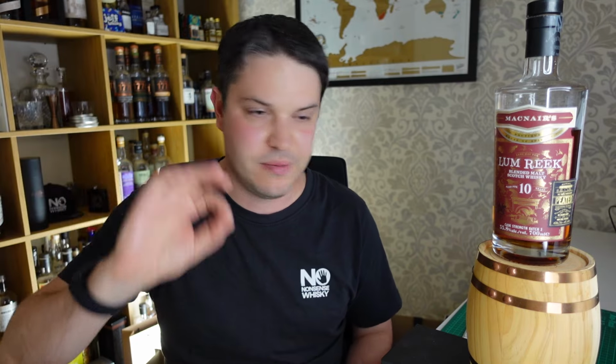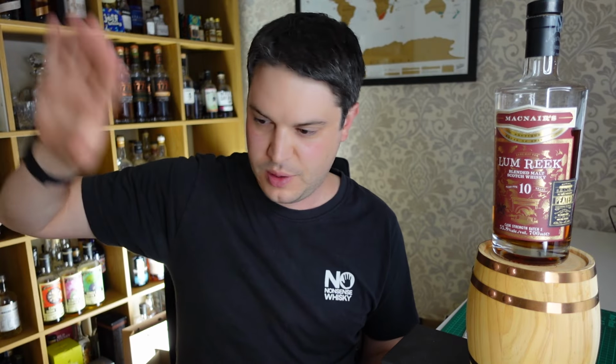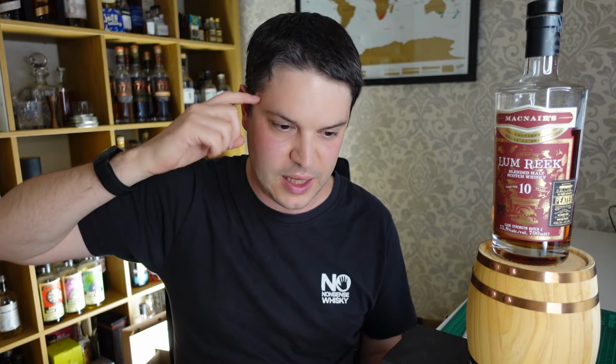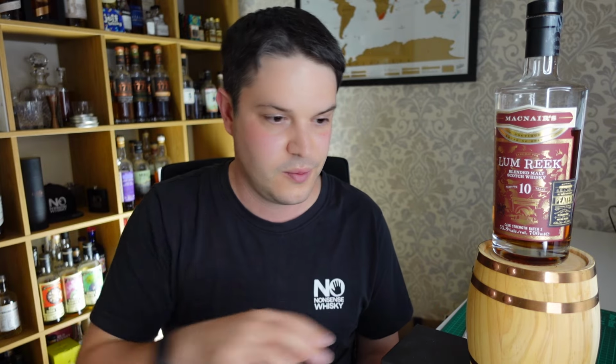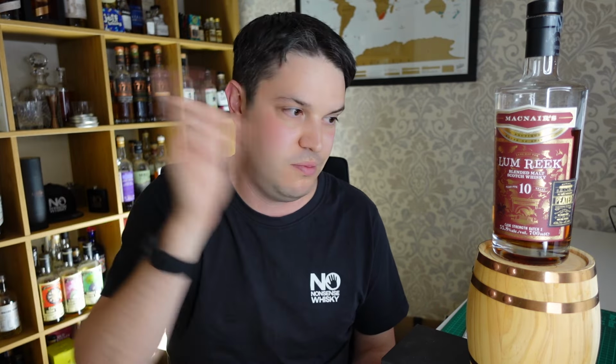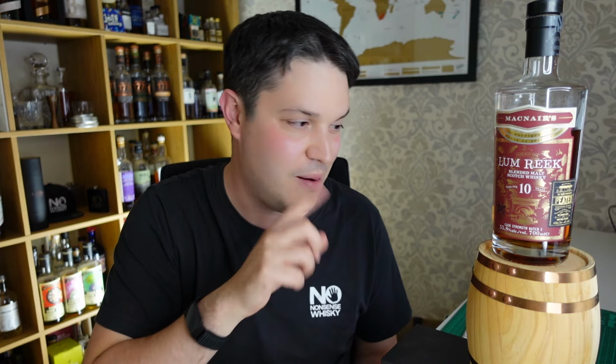Absolute beaut. Again, I'll put a pin in the end of it and say that if you like your peat, if you like your sweet, if you like the sherry influence, then this is going to be an absolute winner for you. Hopefully I'll get to try the other two in the range at some point, but I'm happy with this one right now. I have to say, I'm happy with this one.